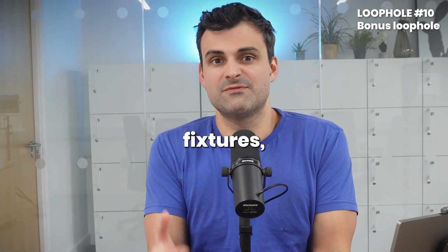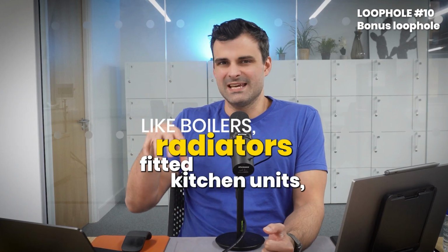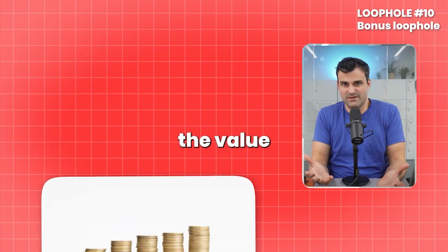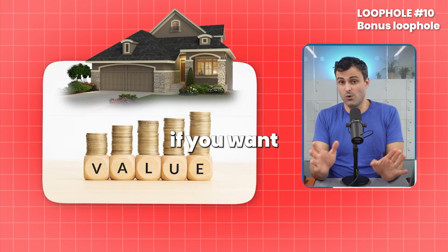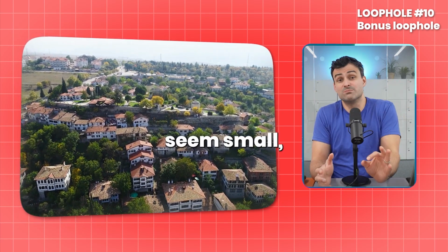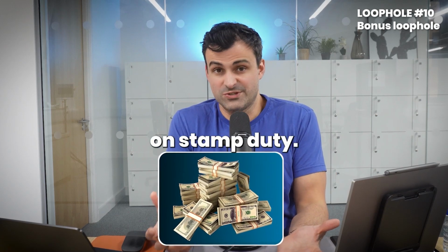On the flip side, fixtures, built-in items like boilers, radiators, fitted kitchen units, sinks, baths, they're all considered part of the property, and stamp duty does apply to the value of those things. So when you're buying a house, make sure, if you want, to separate the value of the chattels in the contract from the purchase price. It might seem small, but this simple move could save you a decent chunk of cash on stamp duty.